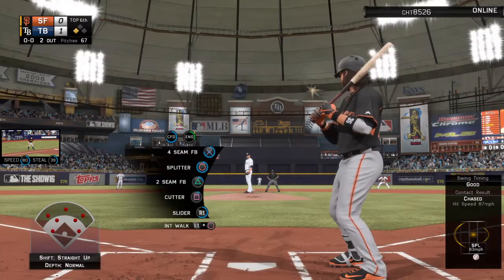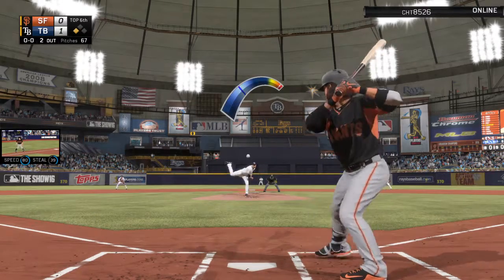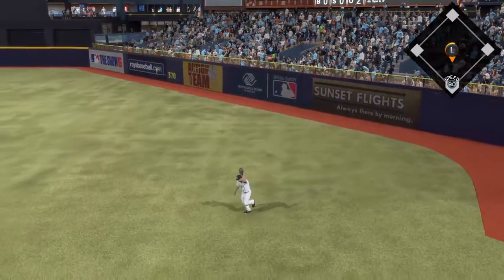So stepping in, Brandon Crawford, as he's got a chance to tie this ball game up with that equalizing run just 90 feet away at third. Moving under it, Souza, and that ends the inning.